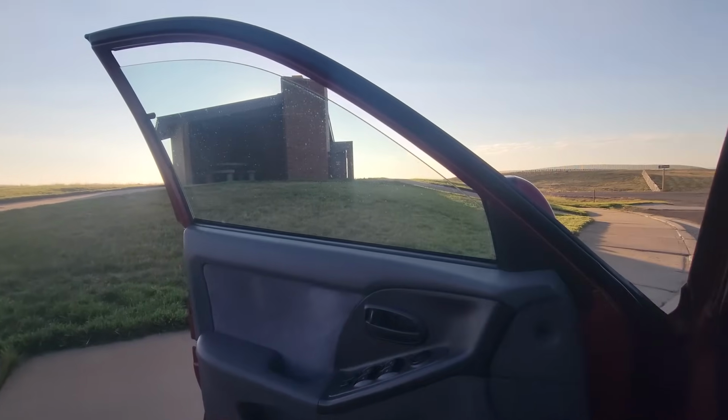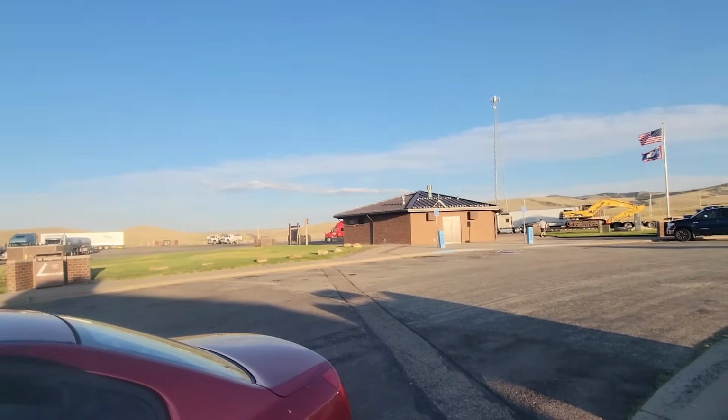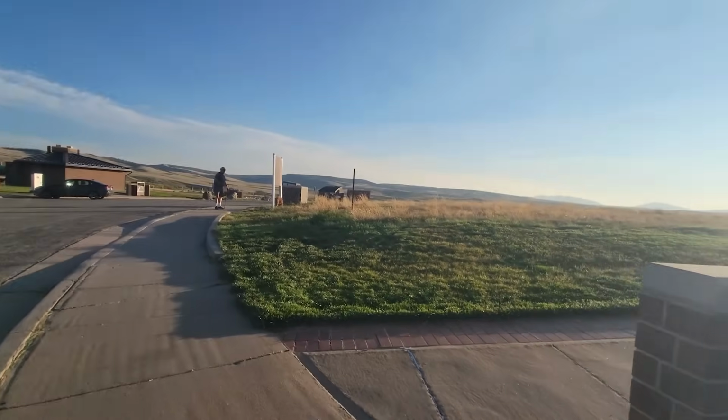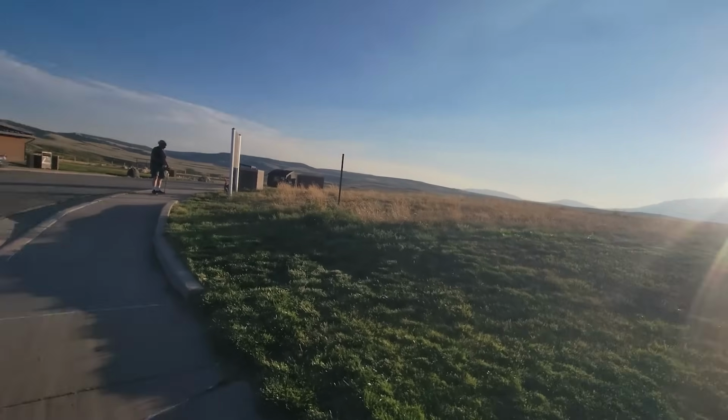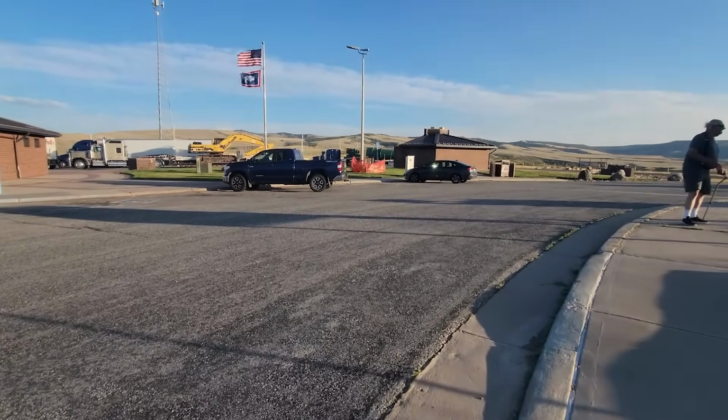But there is an overlook over here. This is called Elk Mountain, I believe, in the distance. So we're gonna go over to this Elk Mountain overlook and see what we can see. Apologies for the wind. Let's go see what's going on around the neighborhood here at the Elk Mountain. See, the wind is still whipping pretty strong.